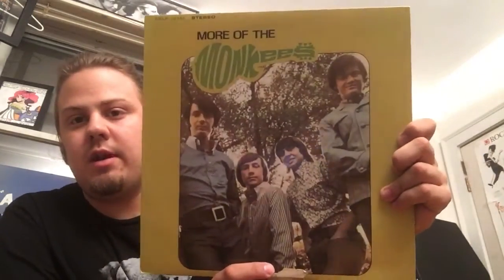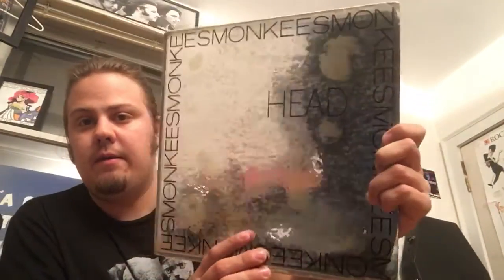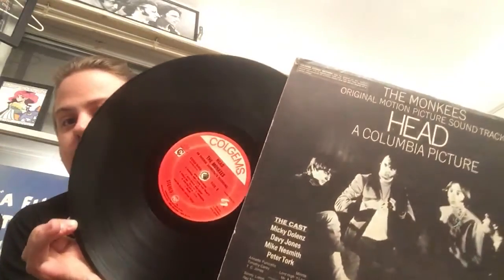More of the Monkees. Rhino reissue. Other than that, water damage at the bottom there. That's mint. Almost unplayed, it looks like. Monkees Head. Not in the greatest shape, but it's taken me a while to actually find a copy of this. It's on Colgems.